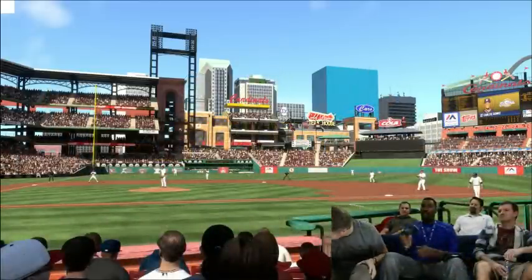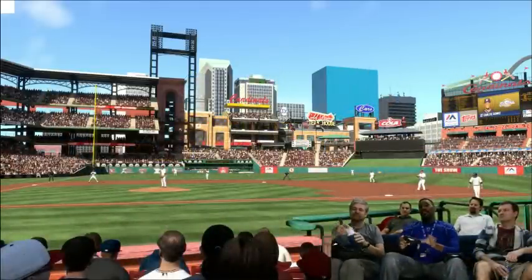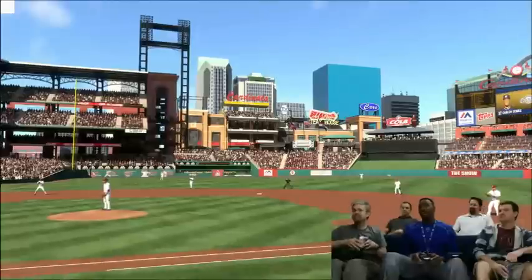All right, so we're gonna talk about graphics, stadiums, everything, environments, about why MLB The Show is such a prettier game this year. So we're in Busch Stadium. Busch Stadium has been requested for us to show off a lot because there's been a lot of changes to Busch Stadium. So let's take a look at some of those changes.